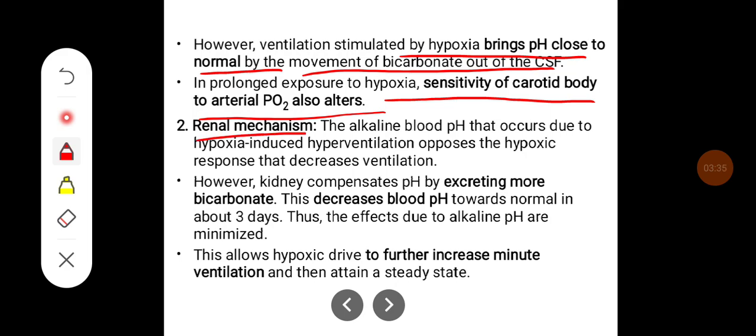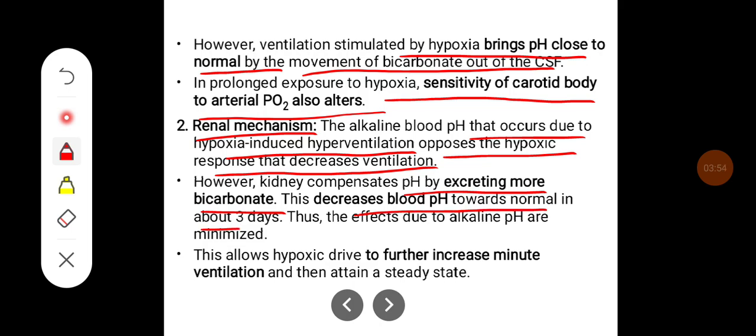Second is the renal mechanism. The alkaline blood pH that occurs due to the hypoxia-induced hyperventilation opposes the hypoxic response that decreases ventilation. However, the kidney compensates pH by excreting more bicarbonate. This decreases the blood pH towards normal in about 3 days. Thus, the effects due to alkaline pH are minimized. This allows hypoxic drive to further increase minute ventilation and then attain a steady state.